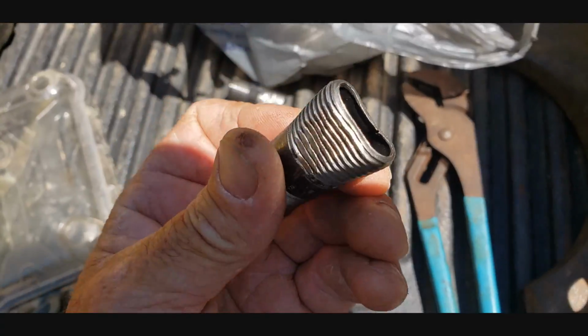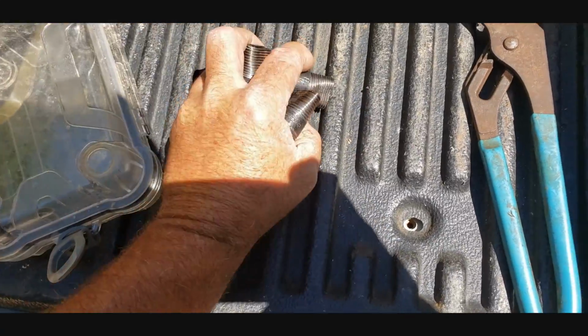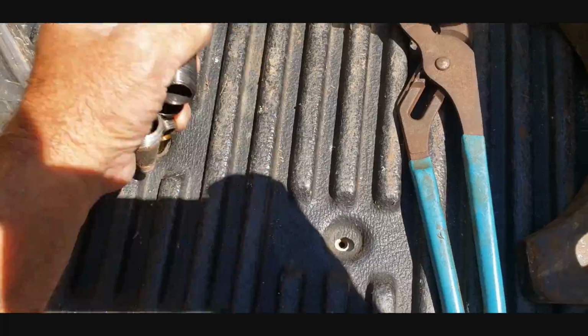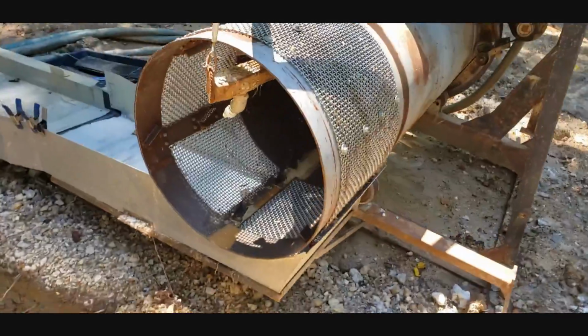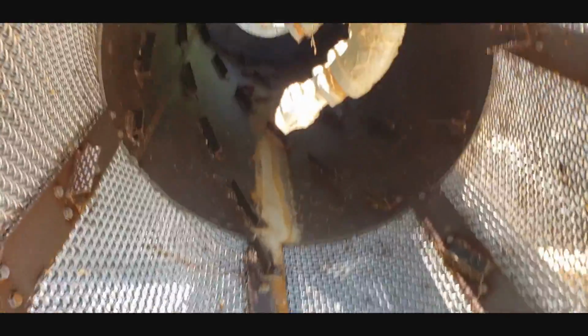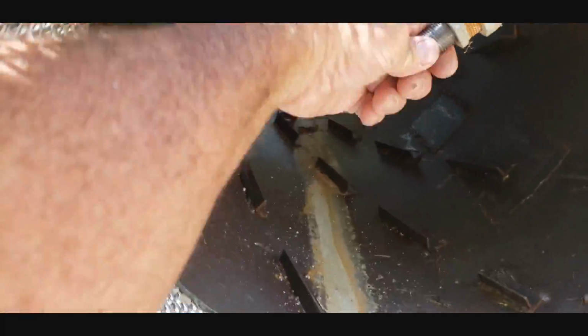Anyway, I beat these out, made them oval on the end, and I'll probably adjust them a little bit more. They're doing pretty good now though. Anyway, we'll put these on the trommel and see if we can bust this stuff up a little bit better. What we're running right now has got a lot of clay in it, so we need that pressure to bust it up.